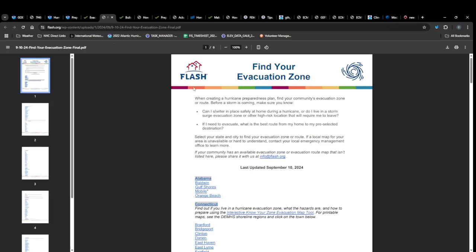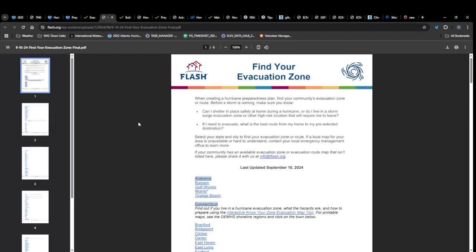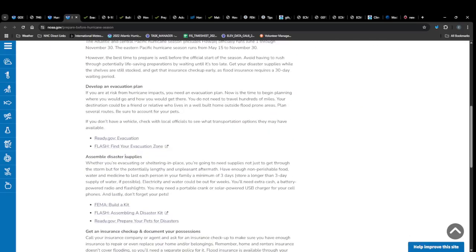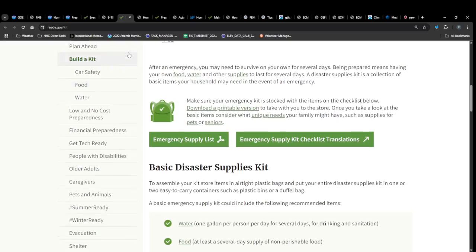Flash also has Find Your Evacuation Zone for this way with your shelter. This is a PDF file from the link located here for Preparedness Week. As we could see here, it is Find Your Evacuation Zone. So if you're doing this on a phone, it may cause you to have to download the actual PDF file. You might be able to pull it up without, but just wanted to make sure that everybody was aware.